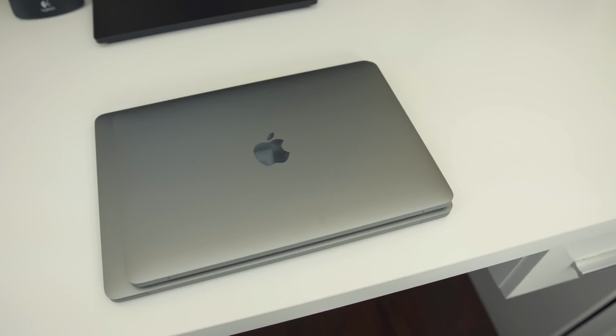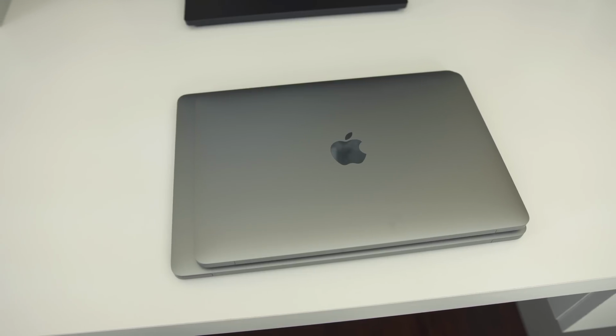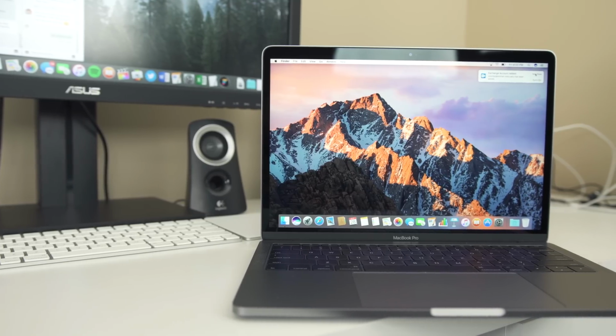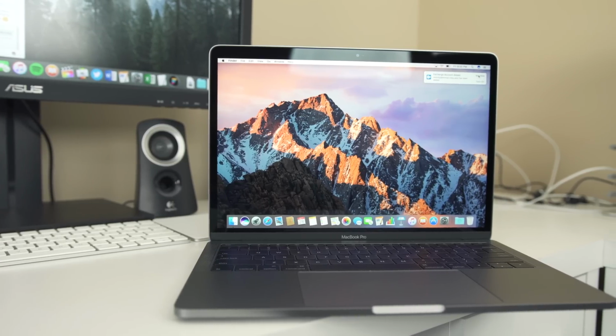And in my opinion, if you're in between this new MacBook Pro 13-inch and the older MacBook 12-inch, I would say definitely go for the MacBook Pro. You get the larger trackpad, and you can see all these performance gains that you can see clearly right here on this video. So let me know what you think about the MacBook Pro and the MacBook.